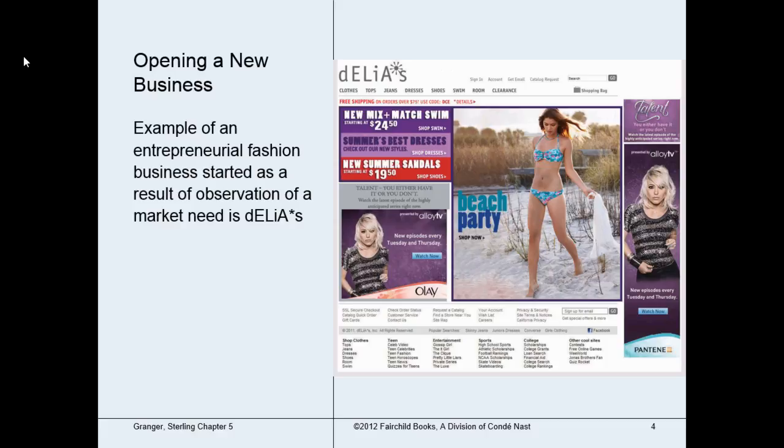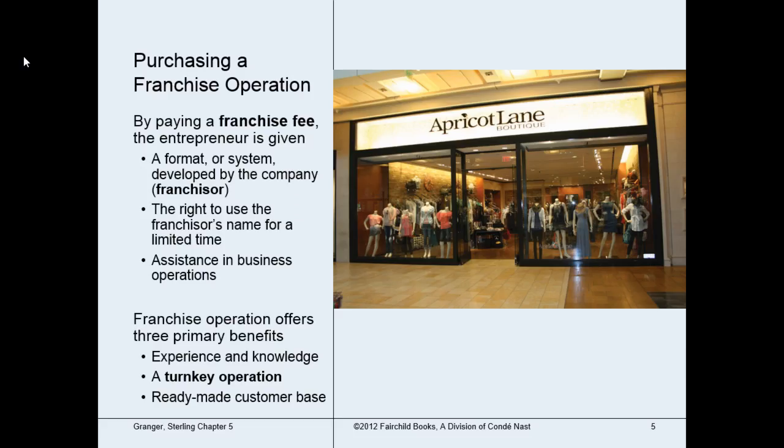In 2003, which would have been 10 years from when they started, they sold the company to a larger company for $50 million. So they came a very, very long way in 10 years. But the key about this example is that they focused on what their market niche was and provided something that no one else was providing to a large or major segment of the consumer market.